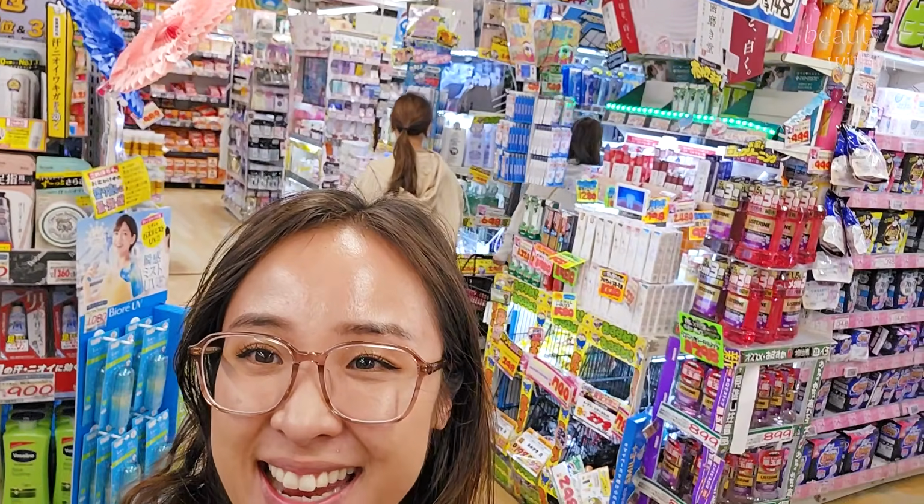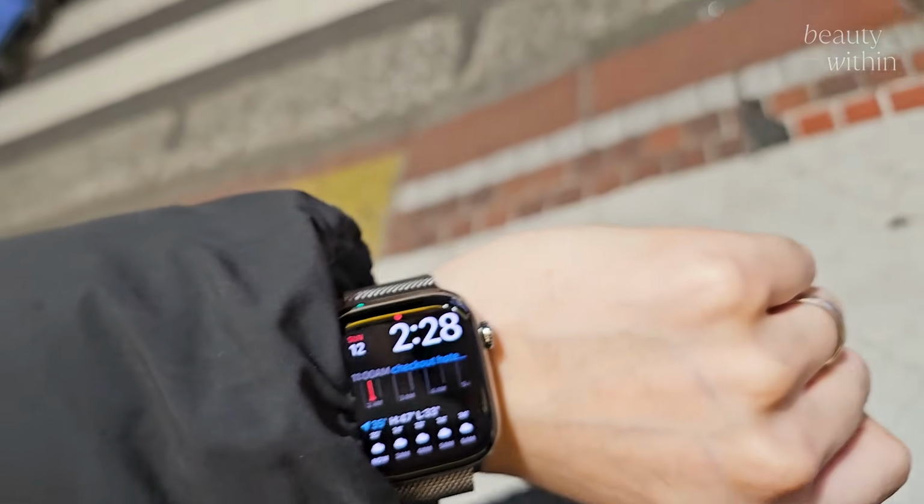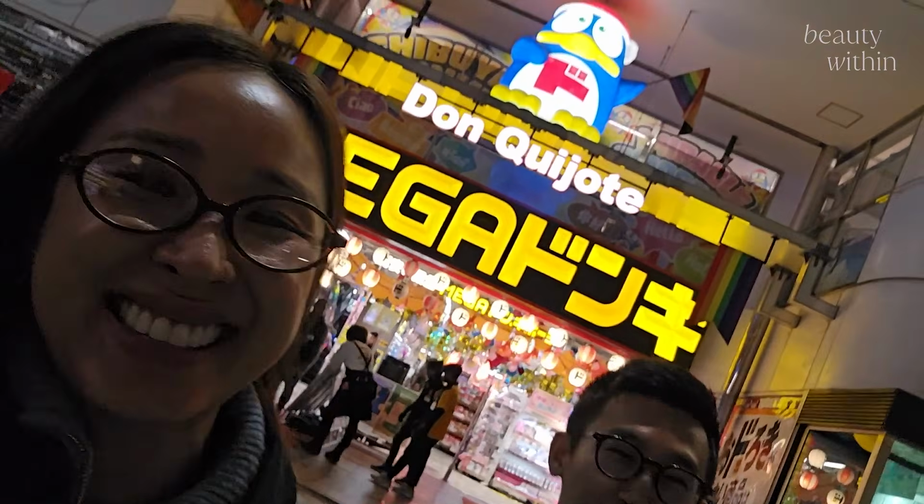I am just as overwhelmed as the last time we came, because that Don Quijote is open 24 hours. So normally Thomas and I go late at night when the crowds die down. Oh my God, it's actually 2:30. We got sucked into a vortex. Time vortex. On top of that, there's Loft, which I'll talk more about.